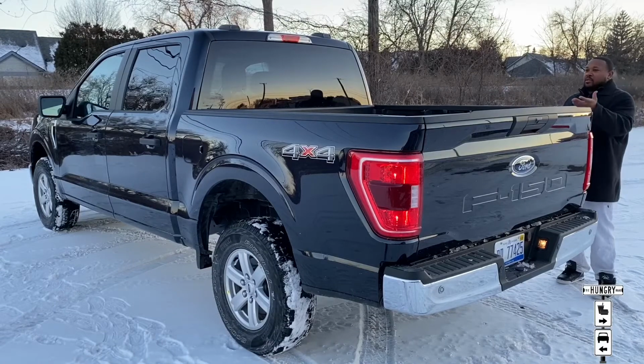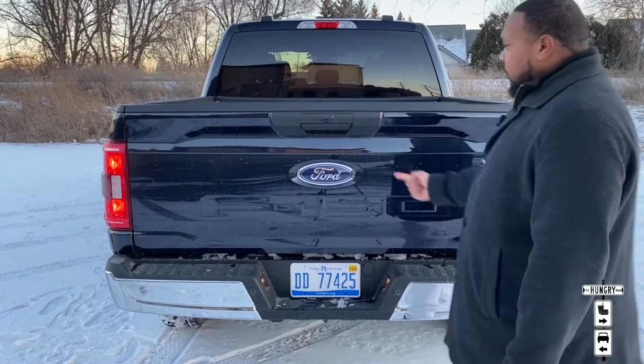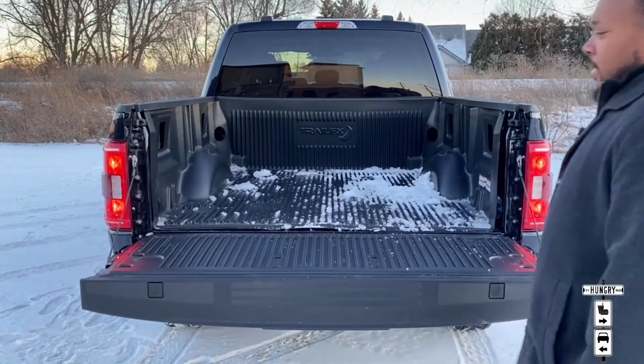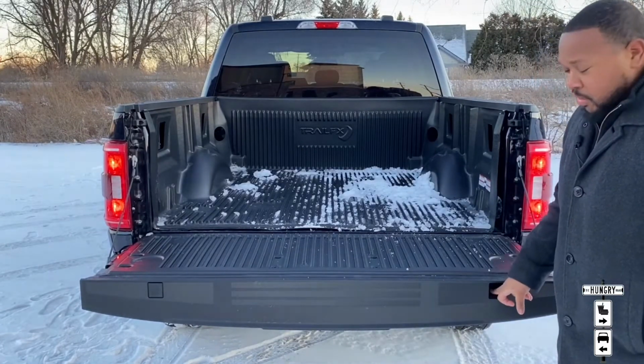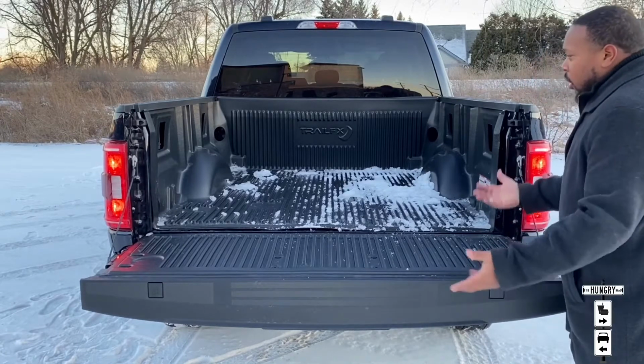You know, yes, it's out in the open, but operating the tailgate is pretty standard. This is your reverse camera right here. You just kind of pull the latch and let the bed fall down by itself. You do have these little holes here to put like a clamp in case you want to put a piece of wood here, chop it, cut it, or do whatever.